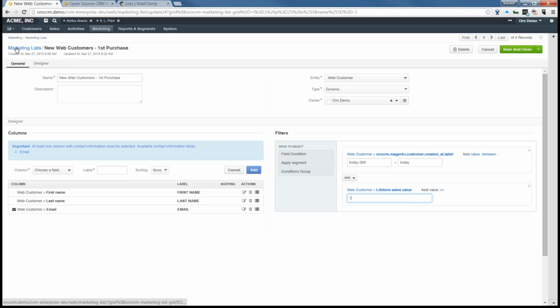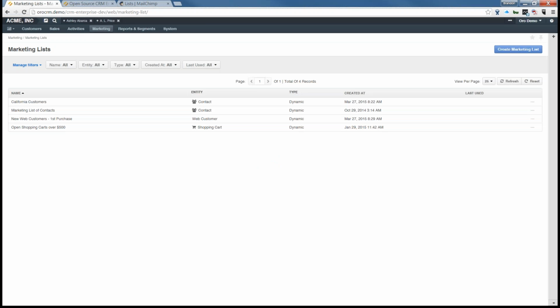This marketing list, if we go back out to it, again allows us to contact people, segment these customers in a very dynamic way to be able to reach out to them. Lots of potential use cases of how you could use oroCRM segmentation, from a welcome series of newsletters to customer service initiatives down to just targeting the right people based on their behavior online. Now, to round this out, reporting is probably the last area that I'd like to focus on today.